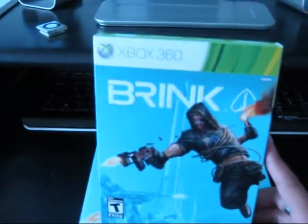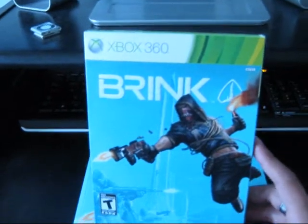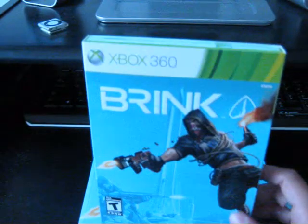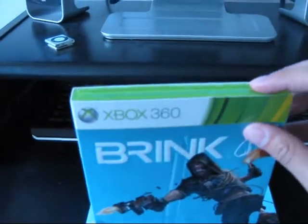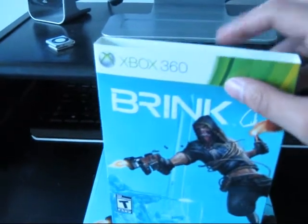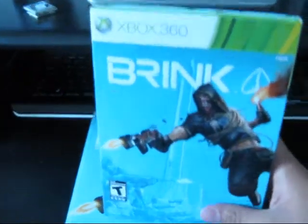This is Canadian retail. This is what they're selling at every Canadian retail store, which includes Walmart, EB Games, Future Shop, Best Buy. The biggest difference between the North American version and the Canadian version is the paper sleeve, of course. So we'll just go over it.